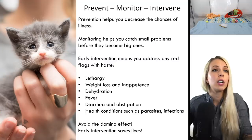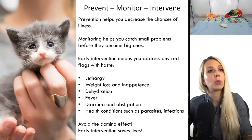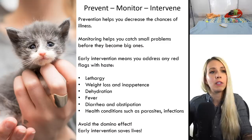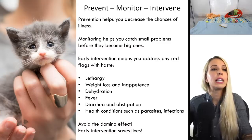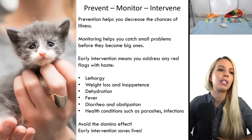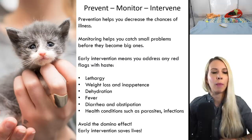Early intervention means that you have to address any real red flags with haste. So lethargy, weight loss, dehydration, fever, diarrhea, constipation. These things might seem like not a big deal when they first come up, but they become a big deal very quickly in kittens. There is this domino effect that happens.